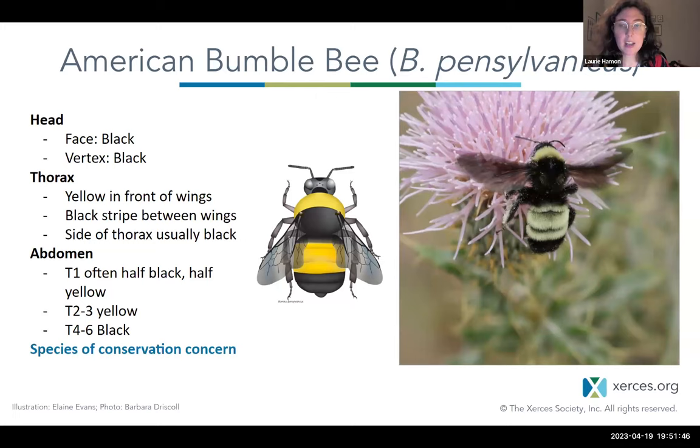And again, it's not necessarily uncommon to see, but this species is in decline and has declined quite rapidly in the past few years. So any sighting of this is still exciting.